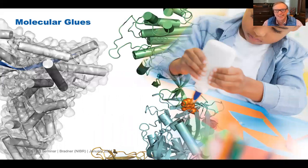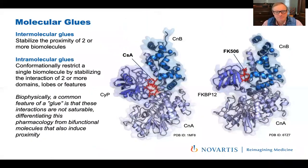old is new again for so many, Novartis included, that has had a long legacy in the study and in the clinical development of medicines that function as small molecule adapter proteins between 2 large biomolecules. But I did want to share some insights from that long legacy of study and also the new strategies that we're taking to really understand this new class of agents. So maybe a definition is required.